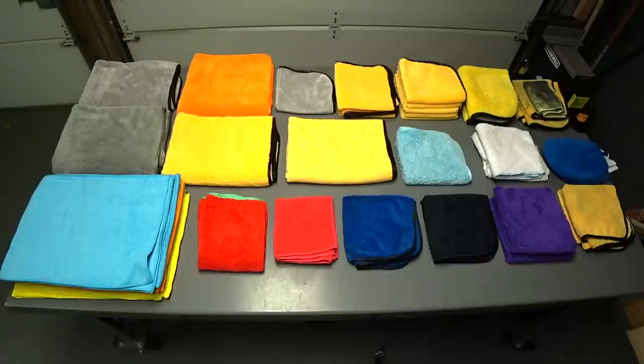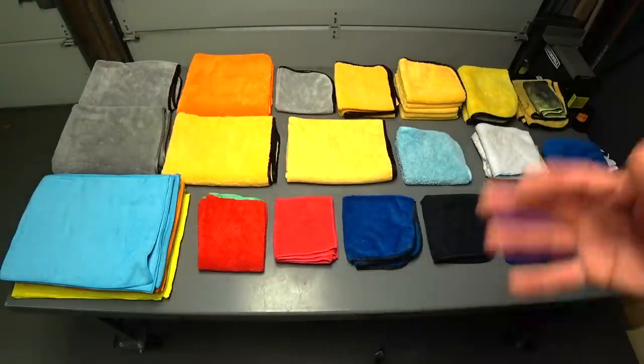It's such BS. I get a lot of stuff from Chemical Guys. I get stuff from Griot's. I get stuff from other manufacturers, and they work well, but not every towel is going to be as good as they claim it's going to be. And you guys got to understand something. It's a towel. It's only supposed to do a couple of simple tasks. It's not supposed to do anything special. It's not going to make a better shine in your car or anything like that.